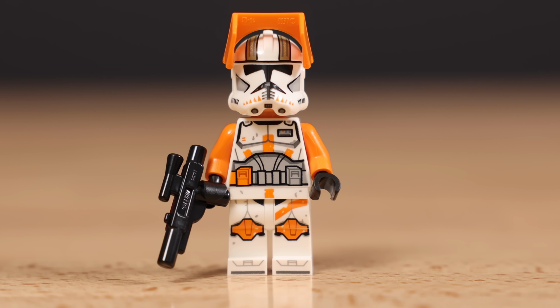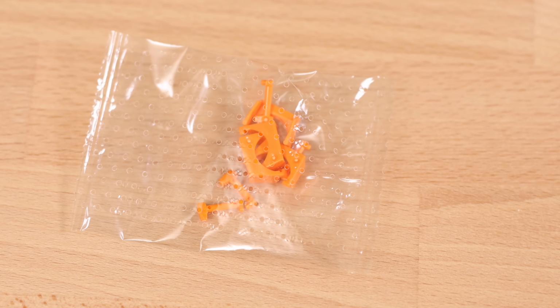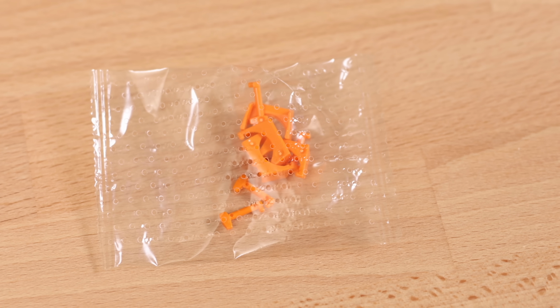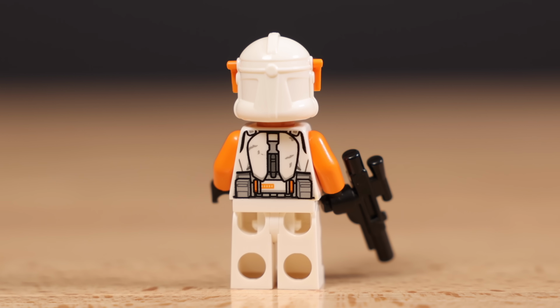It's a very good minifigure. It's pretty much what everybody would expect a Phase 2 Cody to look like. We have an orange visor that is now molded in orange for the very first time. Previously, it's only come in black and gray in the good old 2009 battle packs. But now we have it in orange, which was surprising, and you actually get 4 visors and 4 antennas. That's right, you get 4 orange antennas, and we'll take a look at that here in a minute.